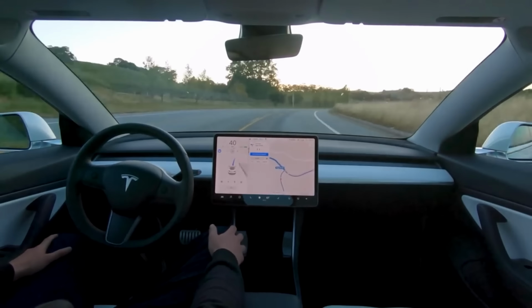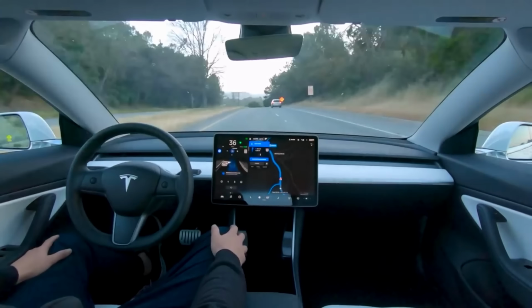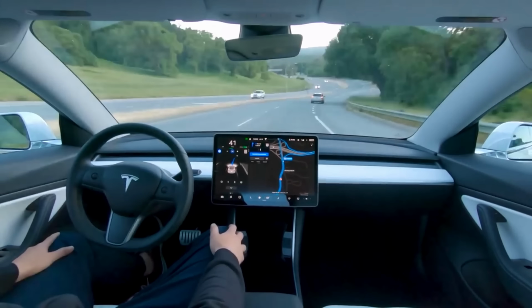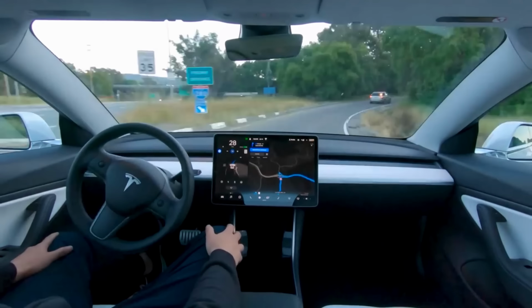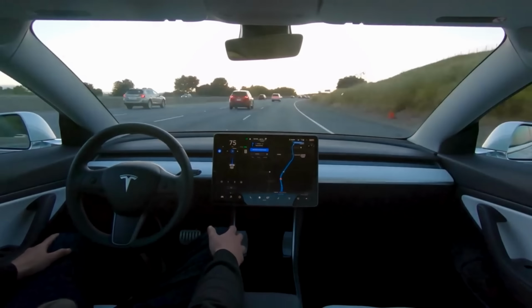Now in tech, it's generally not advised to just wait for the next best thing because you'll be waiting forever, but I think in this case, it is probably worth it. Since people don't upgrade their cars quite as frequently as they upgrade their cell phones, I think waiting in this case might be the right choice.